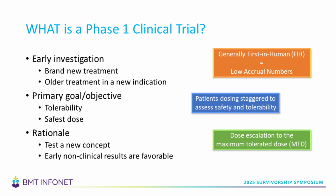We want to see if this brand new treatment has the same results as what we saw in those early lab studies. Or we want to test a standard treatment, so it's already FDA approved, for that new indication, like giving a graft versus host disease treatment drug before transplant. Could that eventually help prevent graft versus host disease in the future after transplant, just as an example.